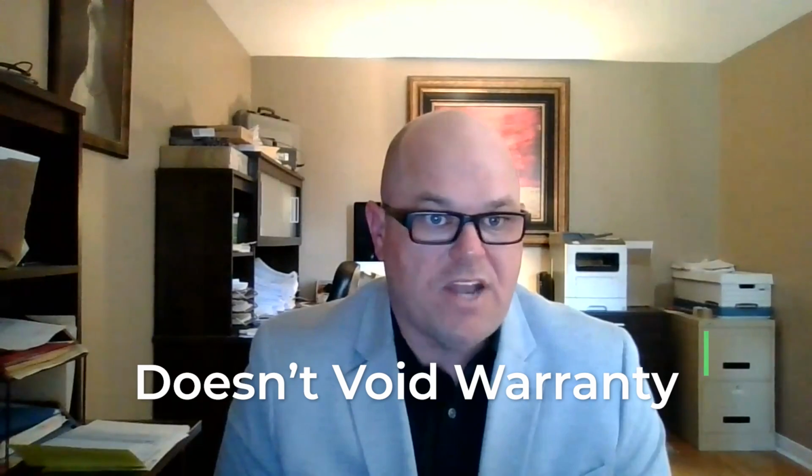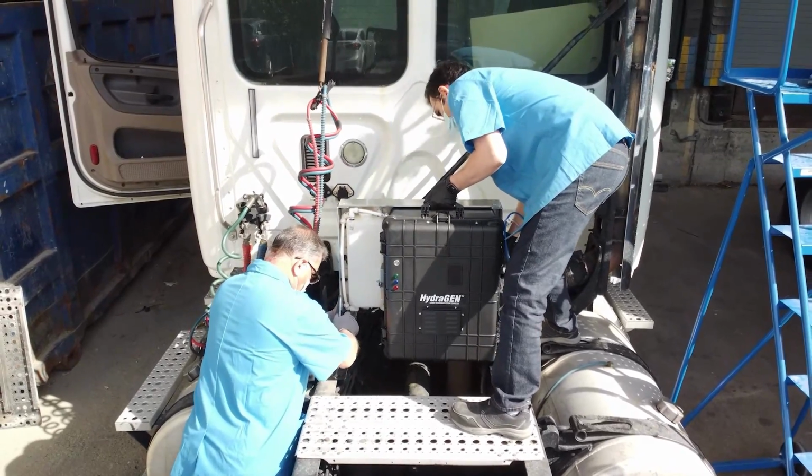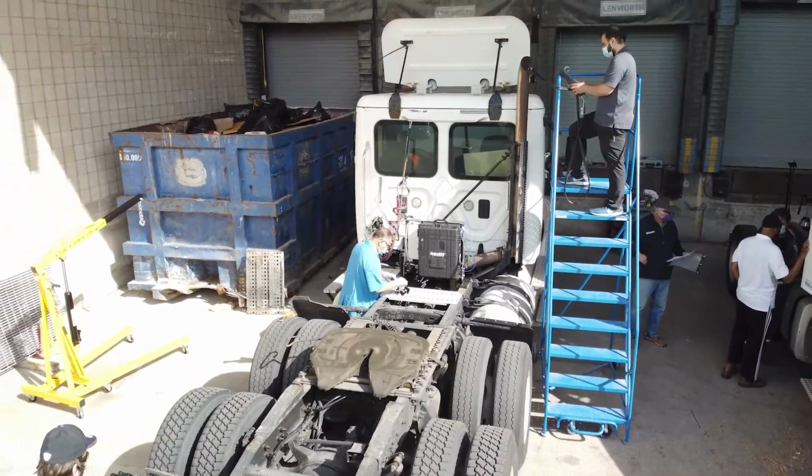Well, the best part about this process is we don't make any modifications to the engine at all. So it doesn't void any manufacturer's warranty in North America, and in many parts of the world it doesn't void the warranty at all. You're able to still get support on the engine. They may notice, hey, we've never seen one of these things before, and contact us directly if they had questions or concerns. But you're able to still get it worked on. We don't make any modifications to the engine block; all that stays the same.